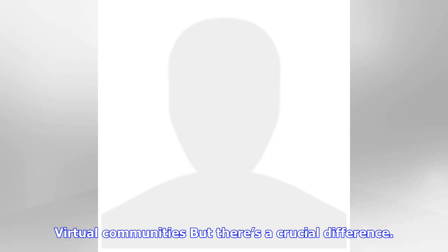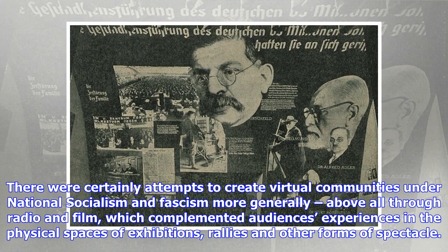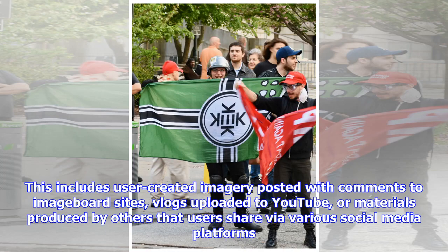But there's a crucial difference. Whereas Nazi exhibitions brought spectators together in a physical space to create what the German philosopher Walter Benjamin called, in 1936, an experience of simultaneous collective reception, the far right today places much greater emphasis on virtual communities. There were certainly attempts to create virtual communities under National Socialism and fascism more generally, above all through radio and film, which complemented audiences' experiences in the physical spaces of exhibitions, rallies and other forms of spectacle. But the virtual communities of the far right today are defined largely by user-driven content. This includes user-created imagery posted with comments to image board sites, vlogs uploaded to YouTube, or materials produced by others that users share via various social media platforms.